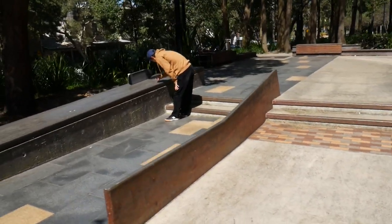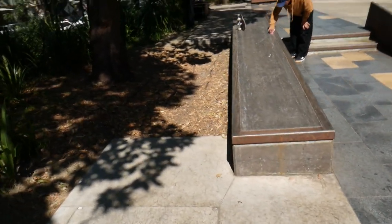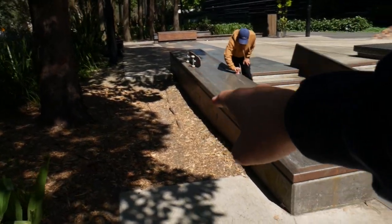The long ledge here, Jeff's waxing up. But my favorite part is on this side. You have to clear the whole side over the garden. That's what I'll be skating the most today. So that is the whole skate park. Like I said, it's really quite small, but they've packed a lot of things in and it flows really well.